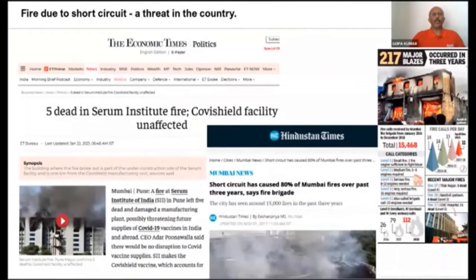So with this, let's look at where we stand with respect to electrical safety. I'm just showing you some newspaper cuttings. 5 dead in Serum Institute fire. This happened last year during a very critical time, but luckily, although 5 people died, nothing happened to the Covishield production. The second news: short circuit caused 80% of the Mumbai fires. Some electrical engineers say that this is wrong, that electricity cannot create fire, but truly speaking, most of the fire accidents are due to electrical reasons.